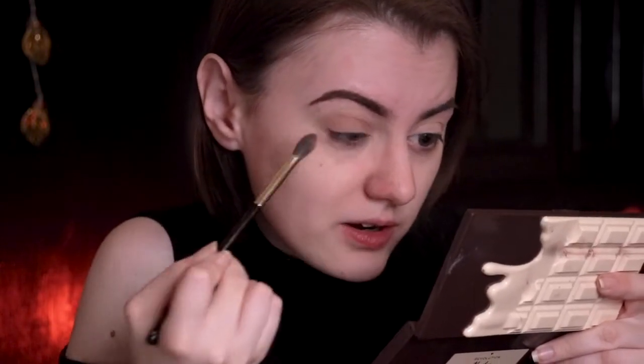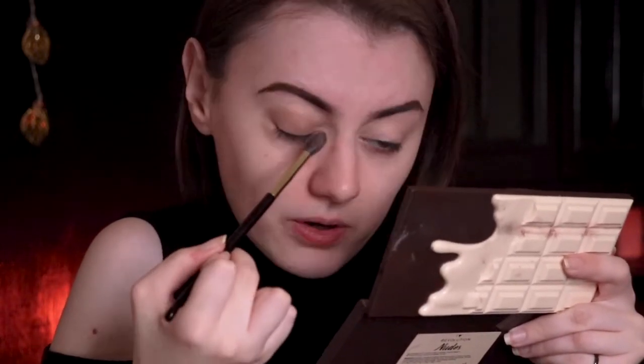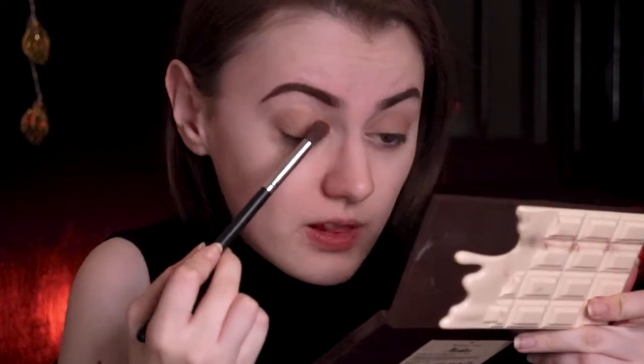And I'm only putting that on my eyelid directly, not worrying about the crease or anything. I'm slightly blending that out, but honestly the color kind of blends itself because it's so close to my natural skin tone. So it's really quite effortless. But just to be sure, I'm also blending it out with an even fluffier brush.